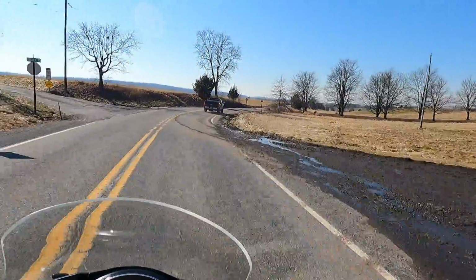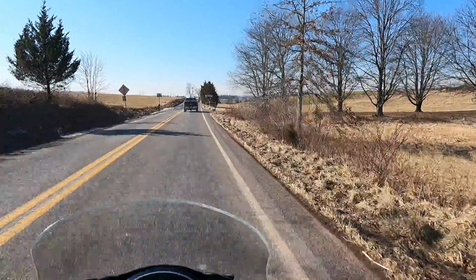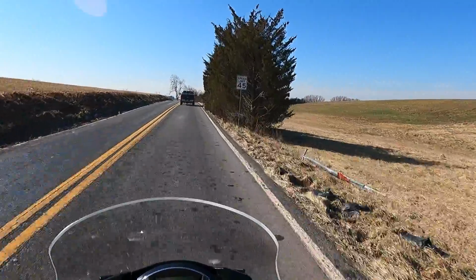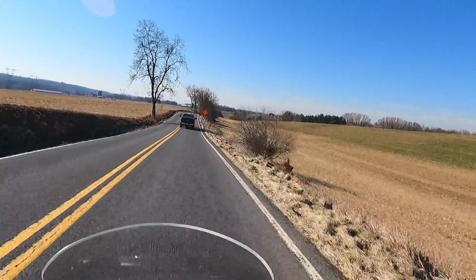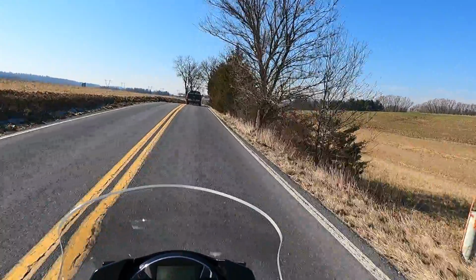Now, the tables get turned on a hot day, and I don't generally ride fully faired motorcycles. So if you live in Florida, or if you live in a place where it's warmer more consistently, or you just don't ride in the cold weather, then you may enjoy the Honda a little bit more. It just throws less engine heat.